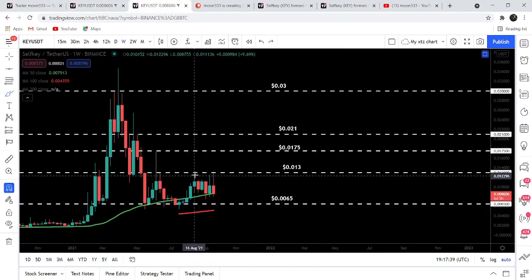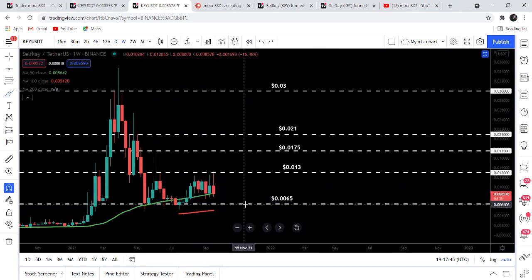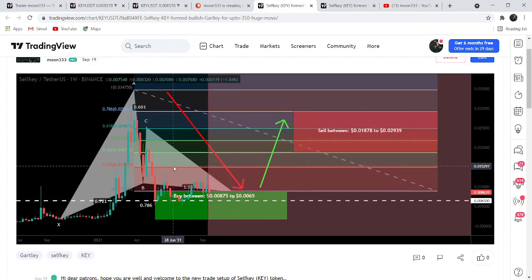So we have additional support, and unless this support is broken down, the price action will not move down to break down this next support, the key support at $0.0065. And at the same time, the price action has also completed this final leg of the bullish Gartley on the weekly time frame and entered the buying zone.